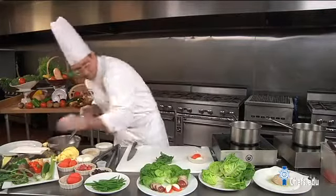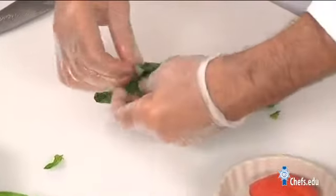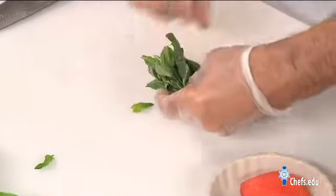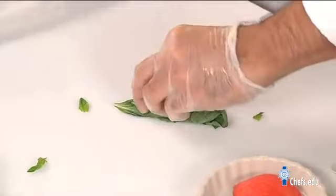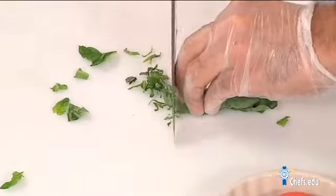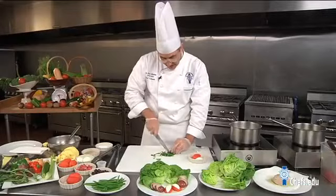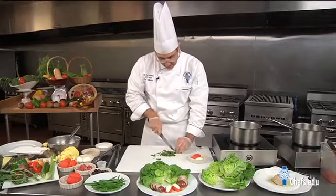So to chiffonade, essentially, I'm going to stack my basil on top of itself. Boom, boom, leaves, leaves, leaves. Stack, stack, stack, stack, and then roll it up. Now, this is about as tight as a cigarette. Now, hopefully I haven't smoked, but it should be that fine, and I'm using no downward pressure whatsoever. So I can cut this pretty fat, or I can cut it pretty skinny, depending on what I want to do. All right, so niçoise is kind of an elegant salad, but it's also from a rustic setting. So I'm going to go kind of in between.